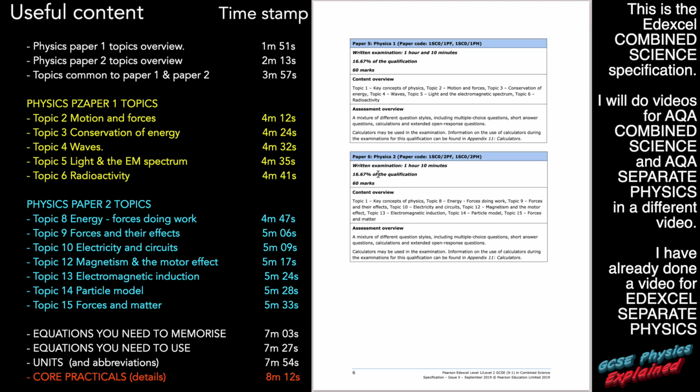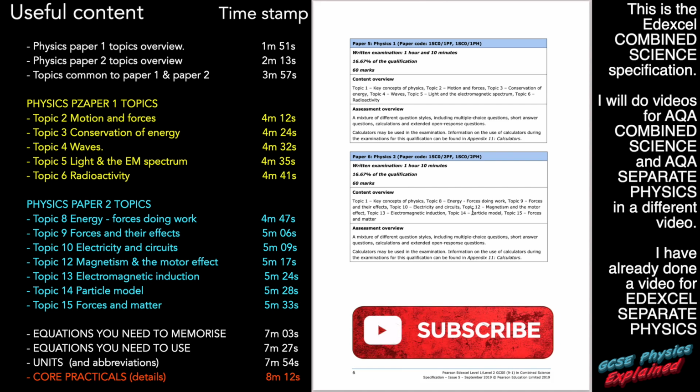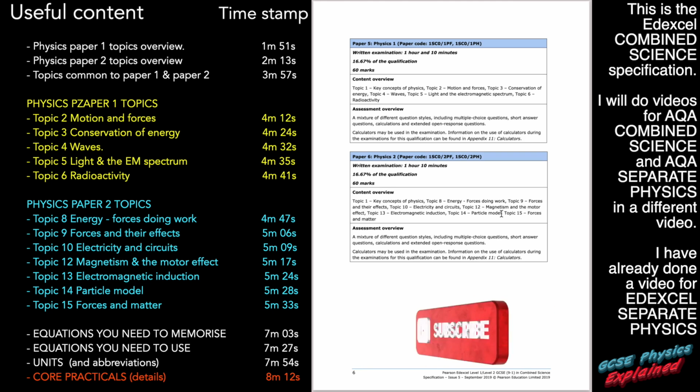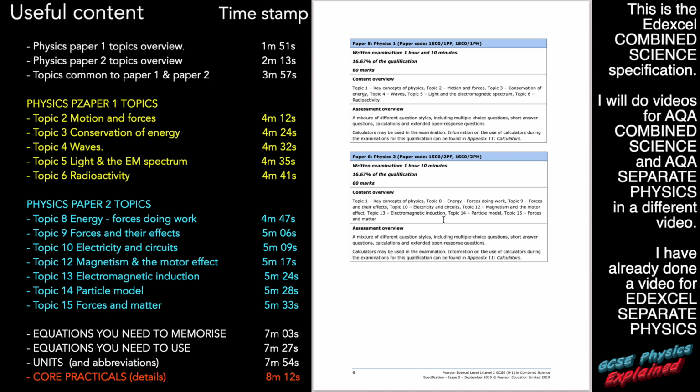For paper 2, again topic 1, key concepts of physics, that's on both papers. There is no topic 7, that's triple only. Topic 8 is energy, forces doing work. Topic 9, forces and their effects. Topic 10, electricity and circuits. There's no topic 11, that's triple only. Topic 12, magnetism and the motor effect. Topic 13, electromagnetic induction. Topic 14, particle model. Topic 15, forces and matter.